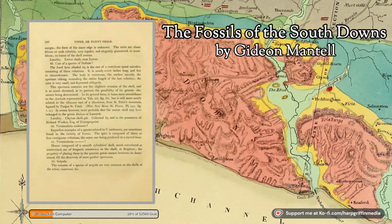The striae are about 15 on each volution, very regular, and elegantly granulated, or moniliform. No traces of the shell remain. Locality: Lower Chalk, near Lewes.